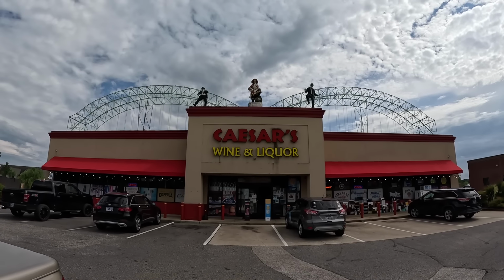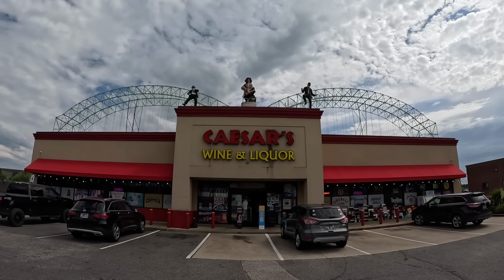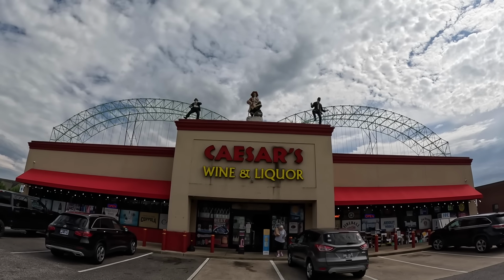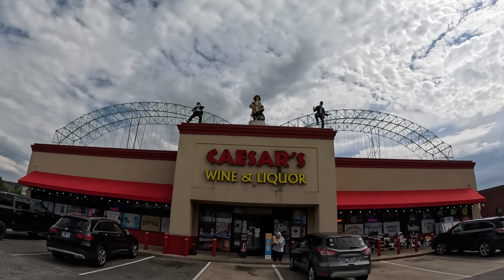A powered up top, I think the Blues Brothers, pretty cool store. Caesars, it makes me think of Las Vegas. And you know I love Las Vegas.